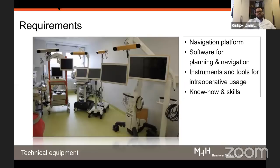And if you want to use navigation in the OR, you of course need the platform. You need the software for planning. You need all these instruments, especially equipment. And again, you need a lot of know-how and skills to check. Because when you do this for the first time, you have the feeling that you cannot trust navigation. So this is a kind of trust between you and the navigation system, that you really know what it is showing to you.